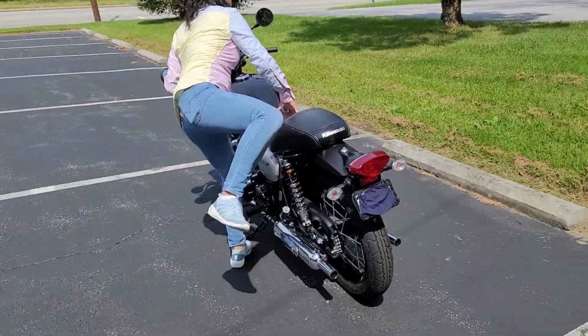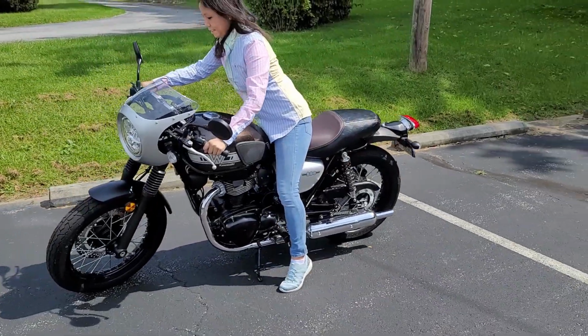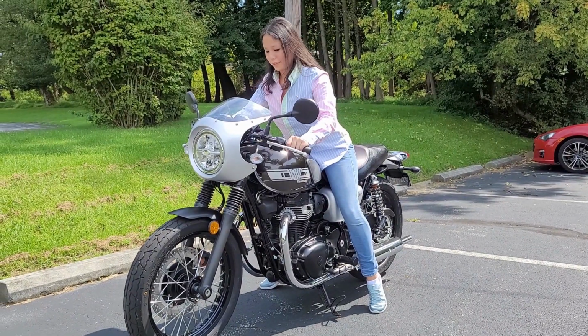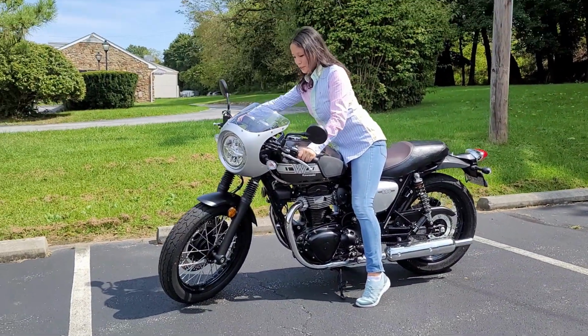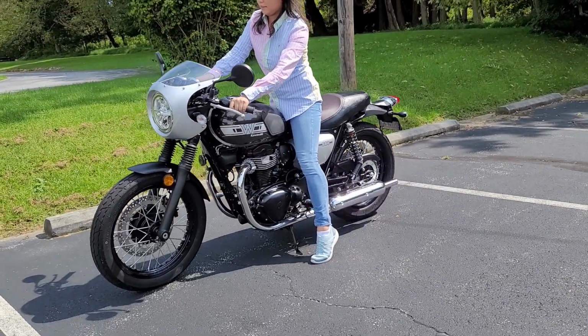She used to own and ride a Kawasaki Ninja 300cc. She said the seat height is a little bit shorter than her Ninja. She's about 5'3" and she's able to get both feet on the ground. It's a little bit heavier than her Ninja. She wanted to borrow my keys and go for a ride, but she didn't bring her helmet or her jacket. So she's going to start up the bike instead.